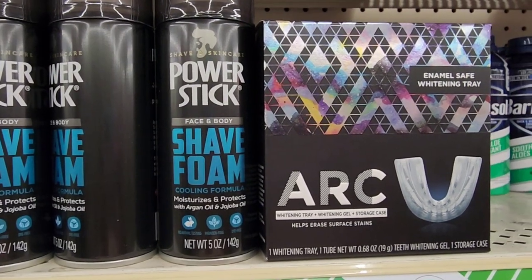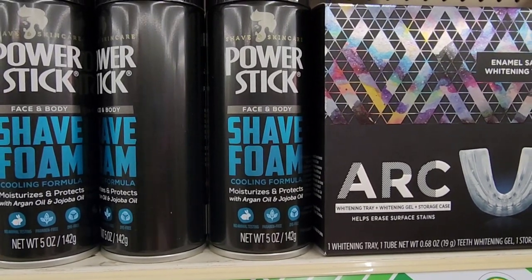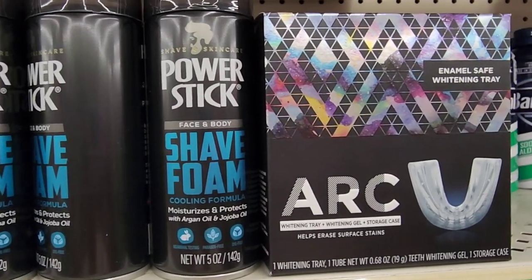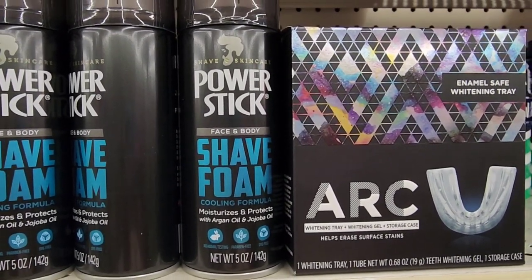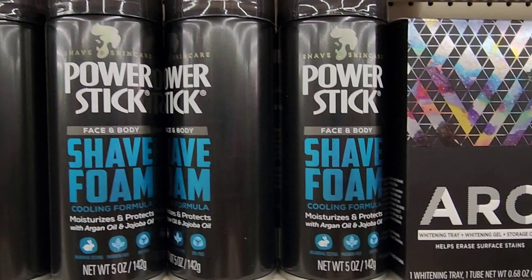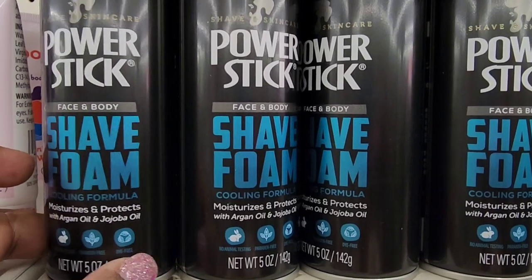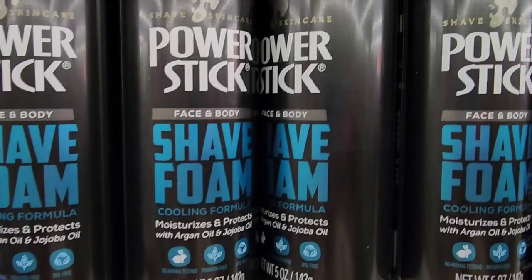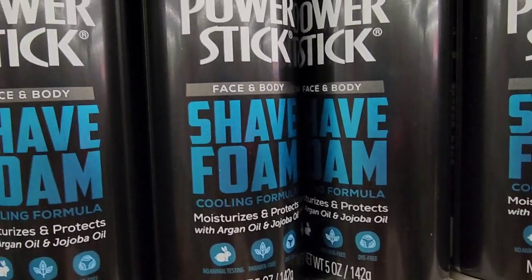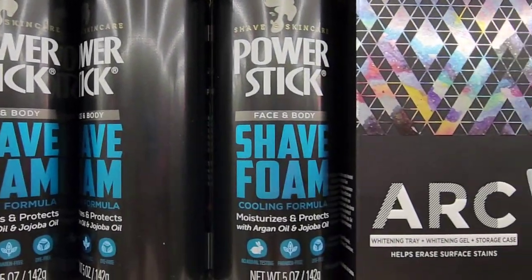Unbelievable buy. It's the enamel safe whitening tray. It's ARC whitening tray storage case, helps erase surface stains. And oh my God, they got a ton of these at this store. Wow, a ton. And this, you guys know, it's not $1.25. It's way more than $1.25. And right next to it, they also have the power stick, face and body shave foam, cooling formula, moisturizes and protects with argan oil and jojoba oil. No animal testing, paraben free, dye free. So this is what they have here as well. And a ton of these as well.